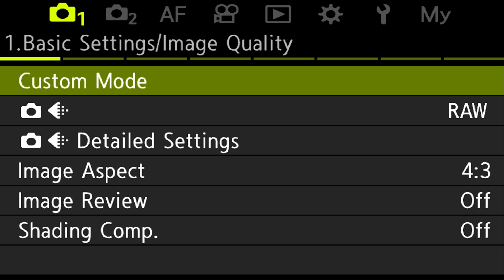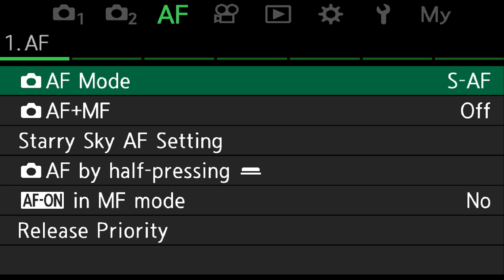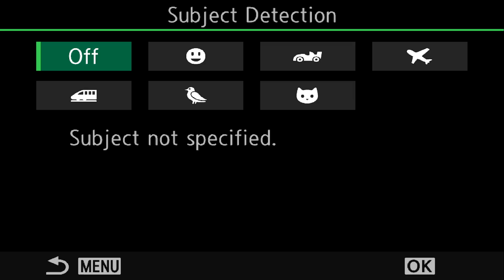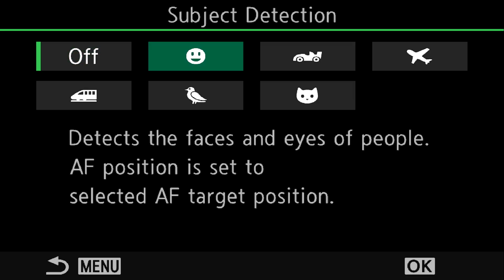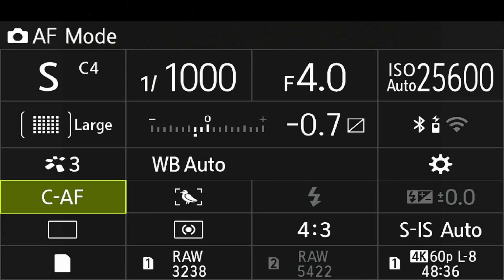First, go to the main menu and scroll to the right past Camera 1 and Camera 2 and stop at the AF tab. From here, go to the second submenu where you will see subject detection. Click on this and you will see a series of subjects. Scroll down to detect birds. From here, you can adjust your camera settings to your liking.